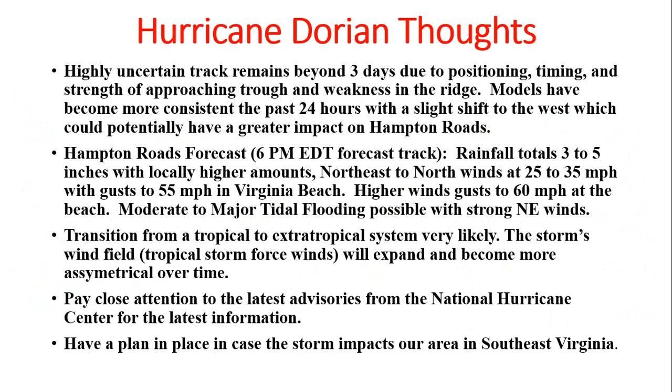So these are my thoughts right now on Hurricane Dorian. Okay, we still have a highly uncertain track beyond the 3-day period. Now, we are starting to get a little bit more higher confidence in the model guidance. I've watched the model guidance the last 24 hours, and there's been very little change in the forecast track for Dorian. Now, with that being said, we still have uncertainty beyond 3 days.